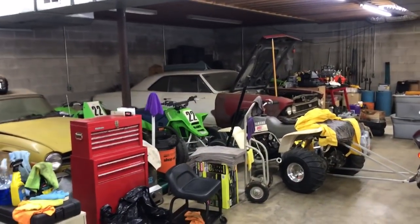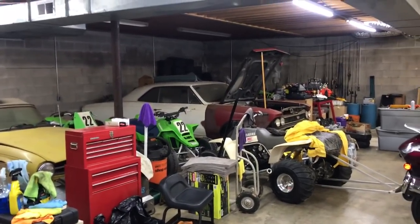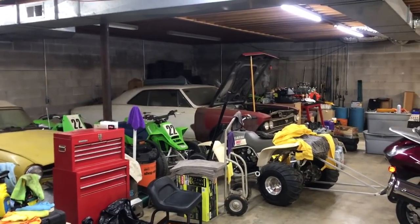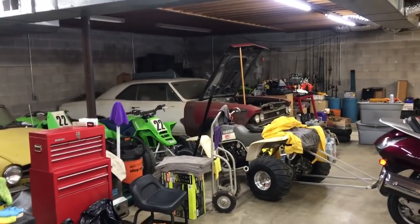A 1966 SS396 L78 Chevelle. Before I get started here, I would like to say everybody has their opinion of what the first muscle car is, or the first muscle car that really made the most difference or the biggest impact. And I just like to tell you that, in my opinion, this car is that.